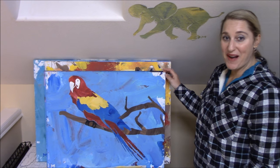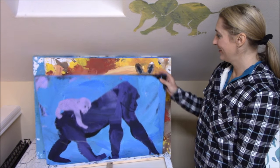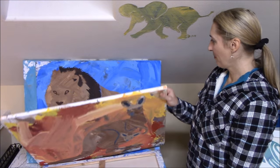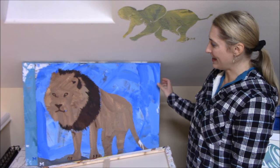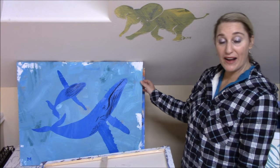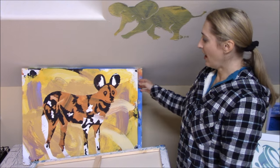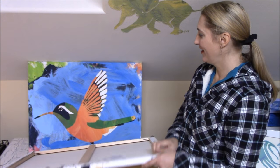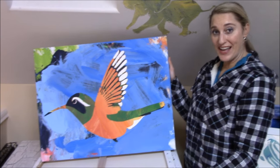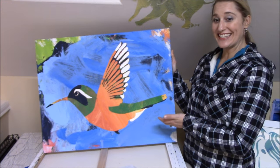So M is for macaw. G is for gorilla. We have K is for kangaroo. L is for lion. We have humpback whale, also endangered. African wild dog. And my favorite is the Xantus hummingbird, X-A-N-T-U-S. So X is for Xantus hummingbird.